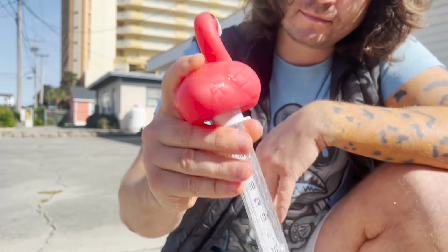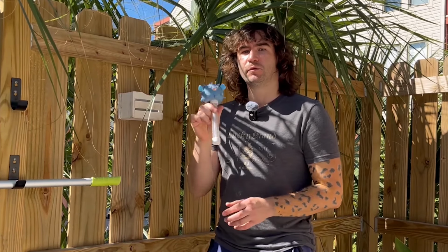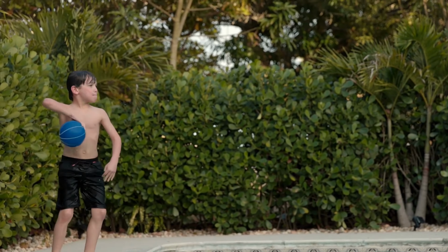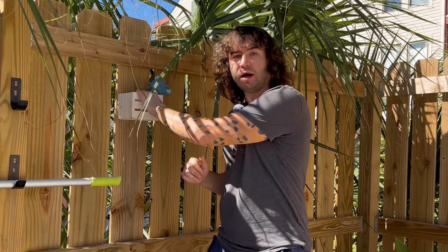Kids often break them, thinking it's a toy, throwing them around, so make sure you have extra ones. While making this video, I figured out a better solution. We mounted a little box to the fence and we will be putting the thermometer inside there, so it's not a direct target for kids in the pool, and it will make guests responsible to put it back in the box if they use it.